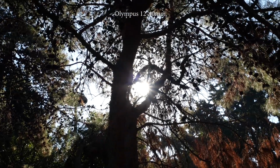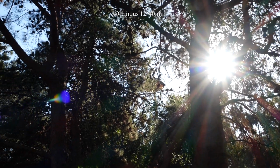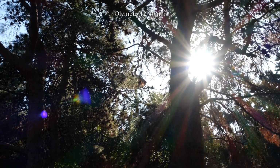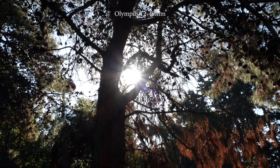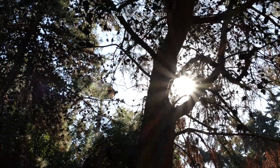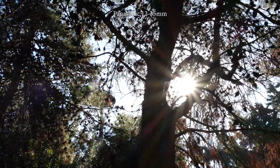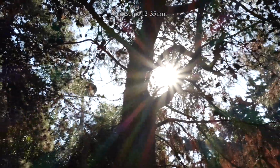Flaring is another hot topic when we talk about lenses. The 12-40, when set at f11, produces video with a good amount of contrast and flaring is well controlled, albeit having blue color light spheres. This phenomenon is also apparent in Panasonic's footage, yet it is less pronounced. Finally, let's see a few images taken with both lenses.